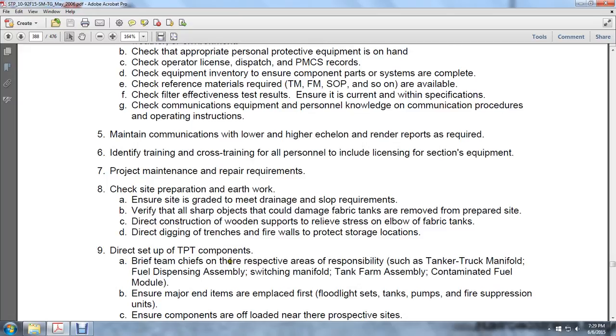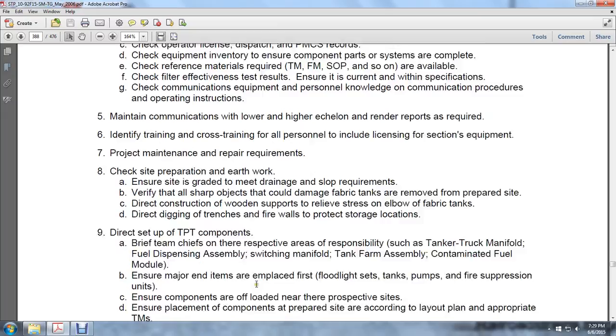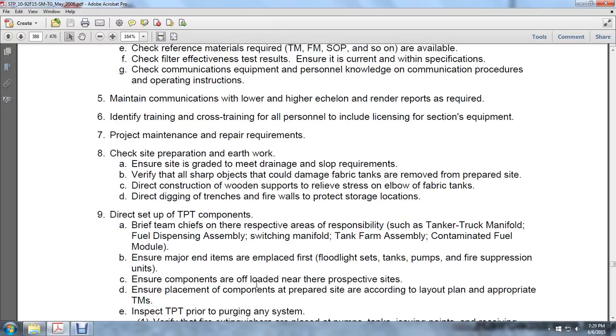Brief the team chiefs on their respective areas of responsibility, such as the tanker truck manifold, fuel dispensing assembly, the switching manifold, the tank farm assembly, and the contaminated fuel module. Ensure the major end items are in place first: floodlight sets, tank pumps, and fire suppression units. C. Ensure components are offloaded near their respective sites. Place the components on the prepared sites according to the layout of the plant, as appropriate with the technical manuals.